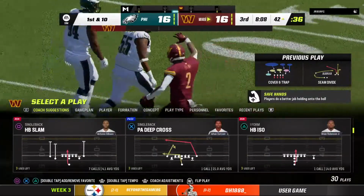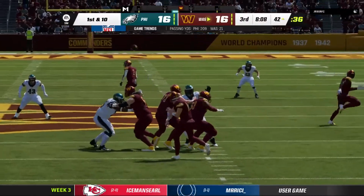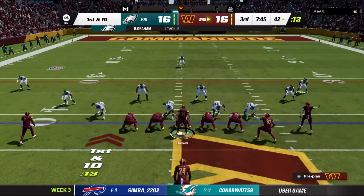Second catch for him today, and it'll wind up a first down. And that's a more than acceptable read right there because it's zone coverage, so timing is everything. This time he waits for his man to come open, puts it right on him, and they pick up a first down.